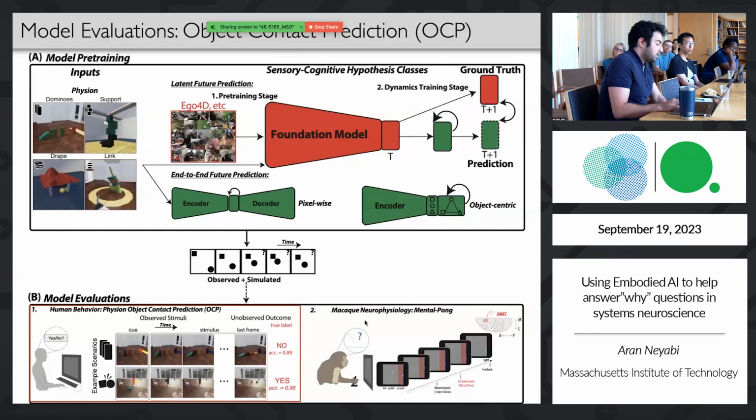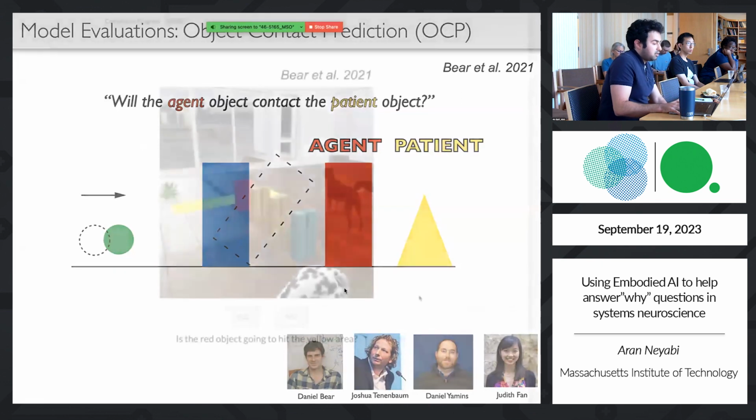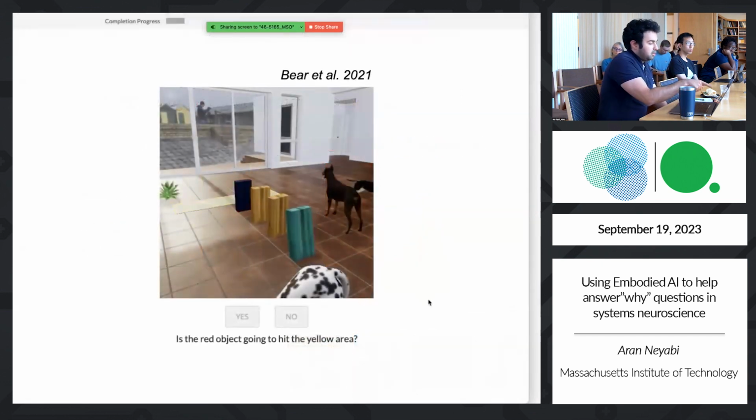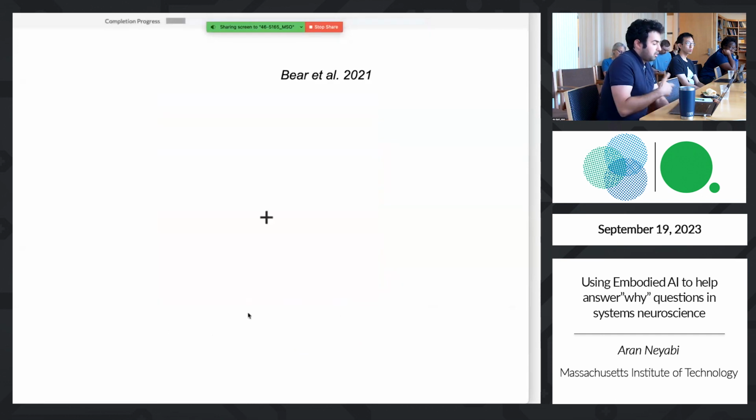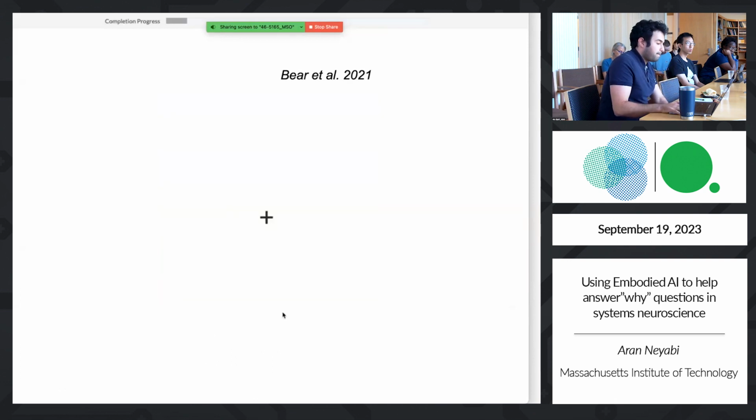we're not just interested in Pong itself. We want to be able to have models that can be evaluated in a variety of conditions, just like you and I don't forget the physics of a new room when we enter it. And so in particular, work with Josh Tenenbaum, Dan Yamins, Dan Bear and Judy Fan evaluated a lot of human subjects on this task of whether this red agent object will contact this patient object. So the video looks like this, where, for example, you have a red domino, and then the human has to give a yes/no judgment whether there'll be contact or not before seeing the actual scenario.